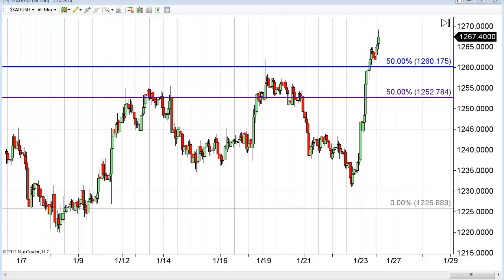This is the daily report for gold and silver. After seeing a little bit of a pushback from yesterday's dramatic rise, we do have gold currently trading higher. 1267, 1268 puts it up about $3 on the day. The high today 74, the low 56.40, and as I said, current print roughly 67, 68, up about $3 on the day.